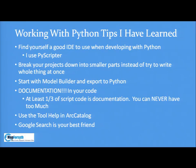Start with Model Builder. Hey, if you're not really familiar with ArcPy or anything like that, build it in Model Builder. Granted, you're not going to get everything you can out of it, but then export it to Python. Believe it or not, guys, that's how I did it. And start reading what the code comes out. Now, it's going to add a bunch of other code and stuff like that, but it gives you the idea how that certain tool works. Take every little trick you got.